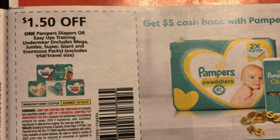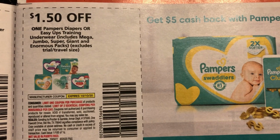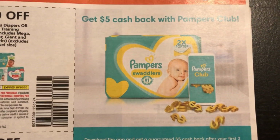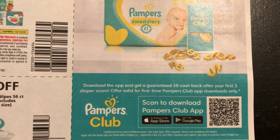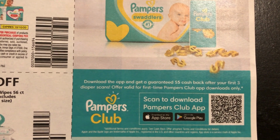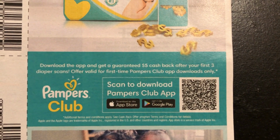Over here, we have $1.50 off 1 Pampers diaper or Easy Ups training underwear. There is a get $5 cashback with Pampers Club. Download the app and get a guaranteed $5 cashback after your first 3 diaper scans. Offer valid for first-time Pampers Club app downloads only. Scan to download the Pampers Club app.